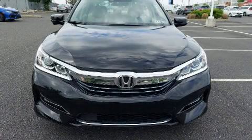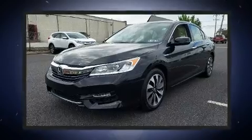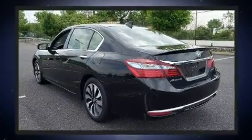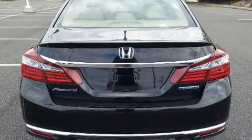Get excited about the 2017 Honda Accord Hybrid. With fewer than 25,000 miles on the odometer, this four-door sedan prioritizes comfort, safety, and convenience. Smooth gear shifts are achieved thanks to the efficient four-cylinder engine. And for added security, Dynamic Stability Control supplements the drivetrain.